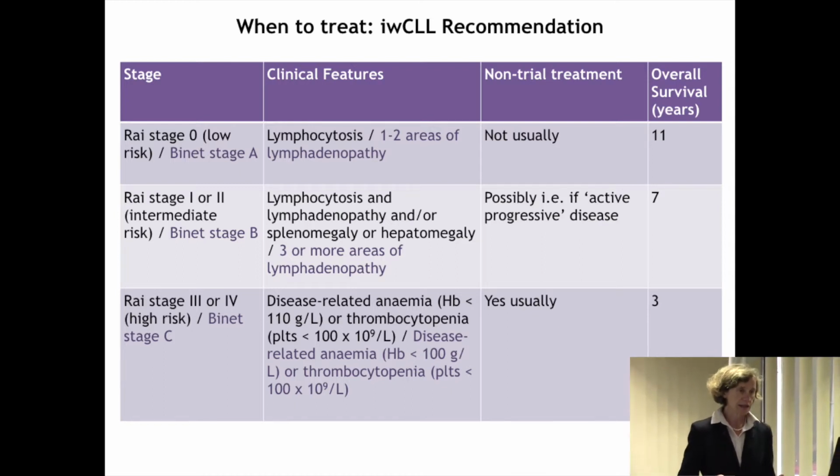Then there is the Binet stage B, where you do have areas of lymph gland swelling, and they need to be lymph glands that are of reasonable size and they feel like CLL lymph nodes. So you need a CLL specialist really to make that assessment. GPs very often are not comfortable to make that assessment, and you might also have a bit of a larger spleen than normal. That's what we call Binet stage B.